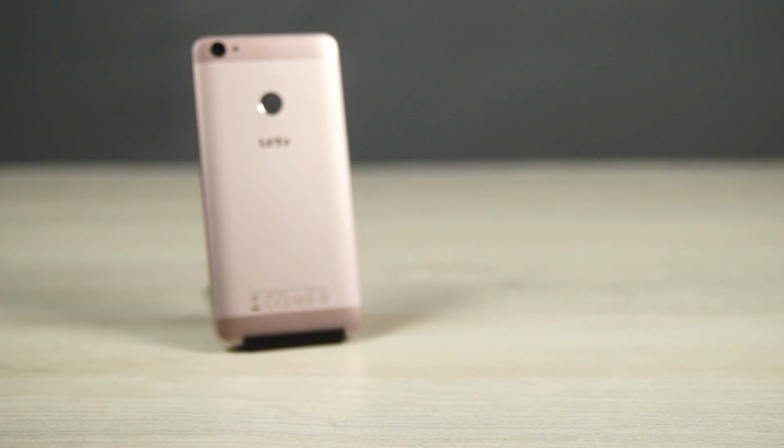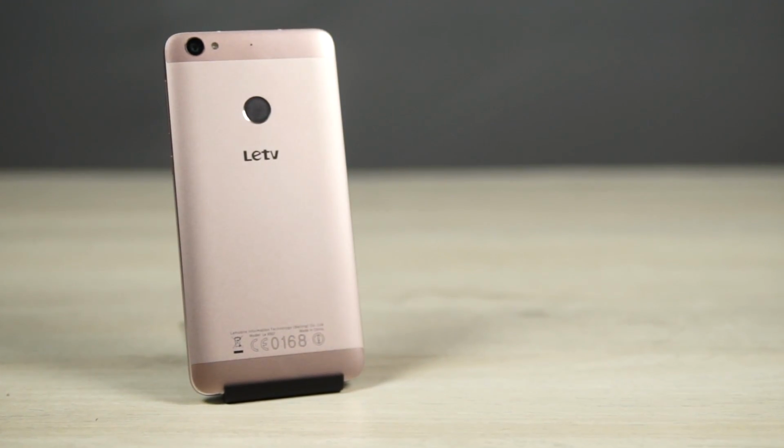With a spec sheet that reads like a dream, this seems to be one of the more interesting devices I've come across in recent times. So, is it as good as LeEco wants you to think? Or is there more to this phone than meets the eye? Well, let's find out.